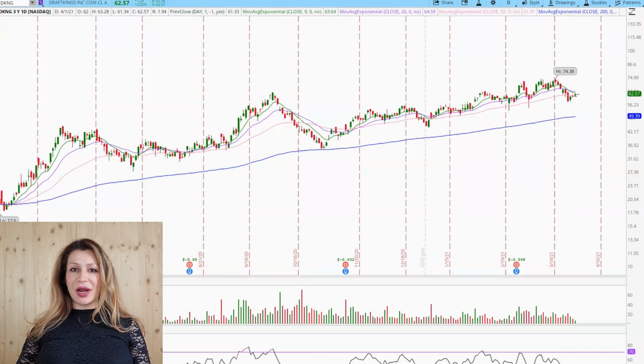I'm going to discuss first of all the technical analysis of the chart, and then I'm going to go through some fundamental facts, and we're going to see what potential this stock has. Let's take a look at the chart now.